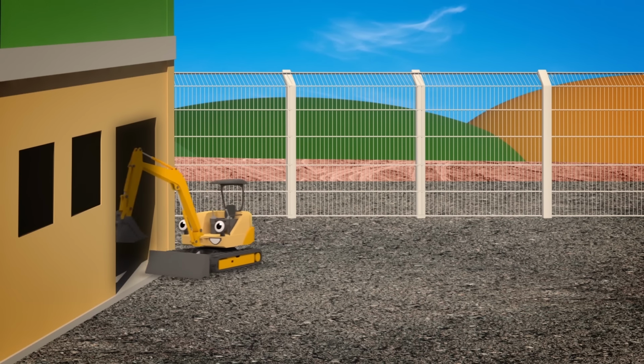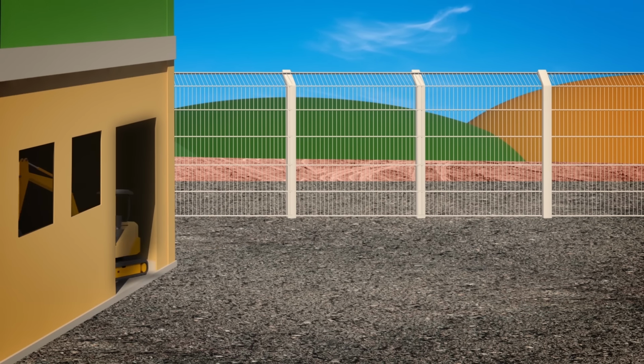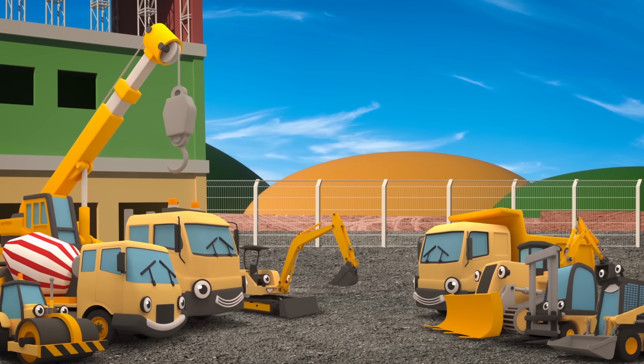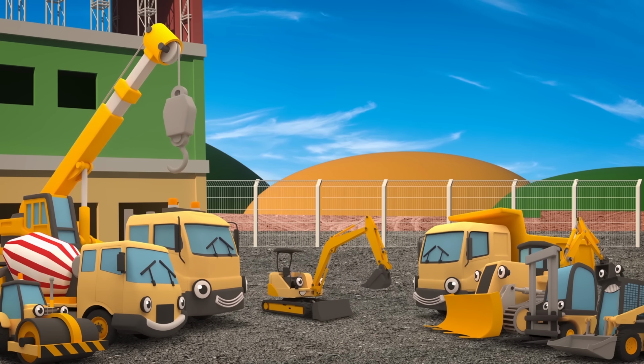Danny the digger's big and can dig big holes. Mia's small and is the right size to dig smaller holes in hard-to-reach places. Good job, Mia. I knew you could do it. There's a perfect job for each of you here at the construction site.